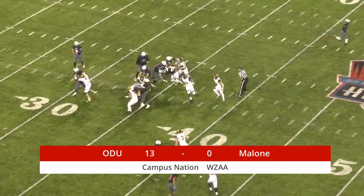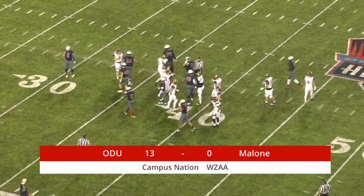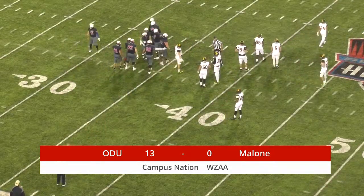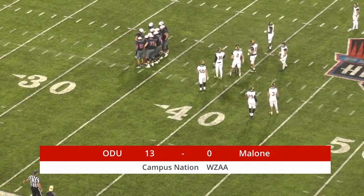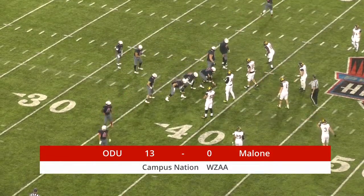Okay, we're back to live action here, and number 13, Javon Hilton, gets a nice 5-yard run for the Pioneers. Pioneers took the ball over to the 38-yard line. John Robinson almost stopped him. So a nice little offensive surge there.